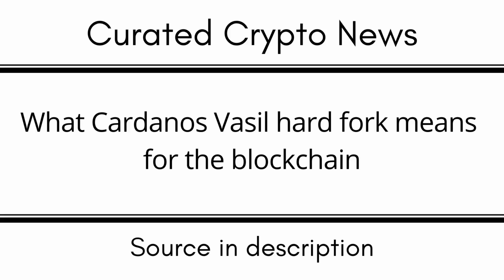CIP 33 will make transactions lighter by making changes to the system's native programming script, allowing for faster processing as well as reduced fees. Lastly, another improvement called CIP 40 will be introduced as part of Vasil. It will introduce a new output transaction mechanism to help improve block transmission without full validation.